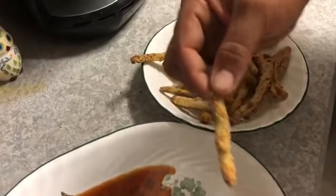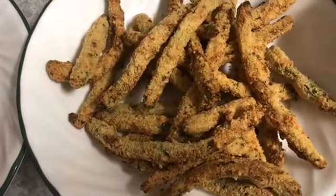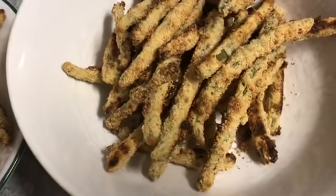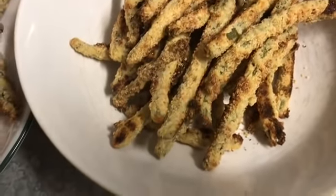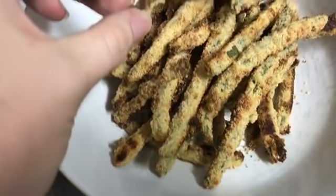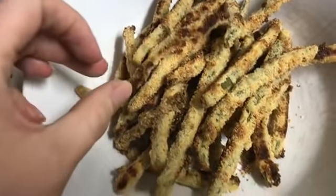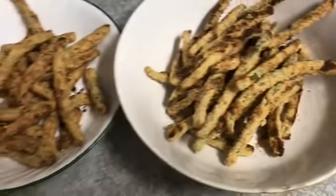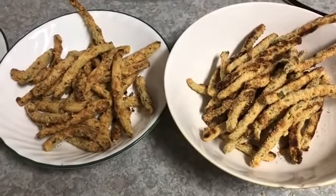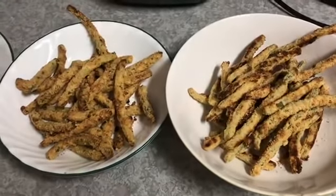And we also have, oh, that's not all of them. Stand by. These are the air fryer ones. These are the oven baked ones. Now, I got distracted and I should have flipped these, but I didn't. So halfway through, I would definitely flip them in the oven. Dan and I are gonna taste these and tell you what we think the difference is in flavor.